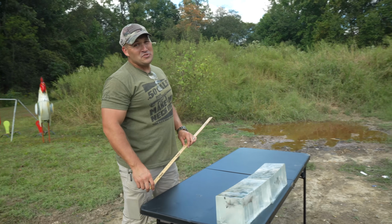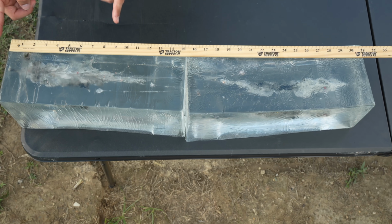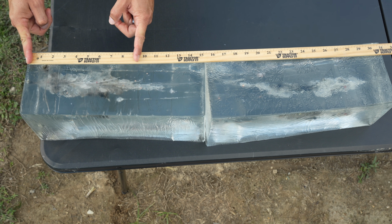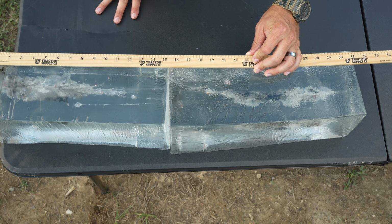Okay, so that 270 Winchester hit that block really hard. I could actually see it smoking from all the way over there. Looks like we dumped all of our energy, and most of that bullet disintegrated within the first 9 inches, and then it traveled into the second block and stopped a little bit past 20 inches.